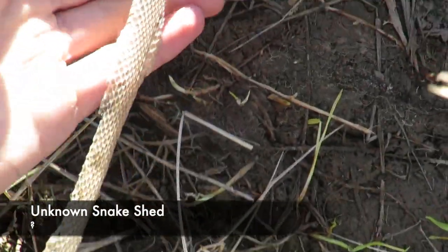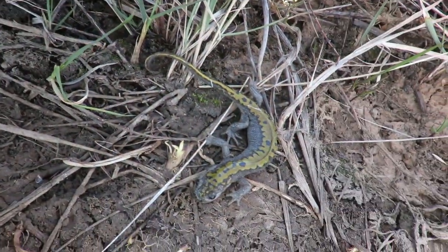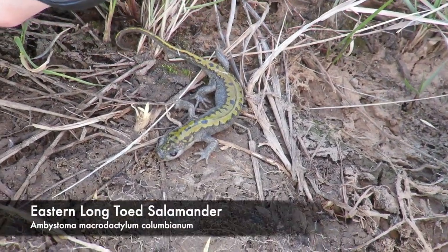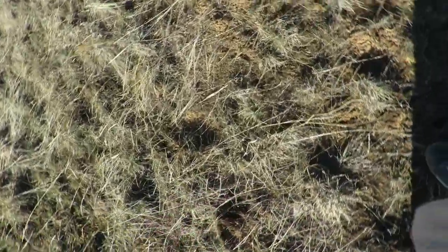So we found that, then we found this large female long-toed salamander. It was kind of funny because I was flipping this and she was upside down on it, like her back was stuck to it. But yeah, I took some pictures and some measurements. The small one I think is a male too. You can tell by how swollen their cloaca is.